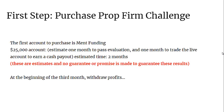And then you need to trade the live account for 1 month to earn a cash payout. So let's think about this for a minute. You purchase your $25,000 account with Mint Funding. It'll cost you $250, and it takes, let's say, approximately 30 days to hit that 10% target. That's the goal. You have to prove to Mint Funding that you can hit a 10% target. As soon as you hit the 10% target, they give you a live funded account.